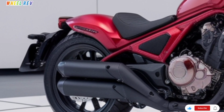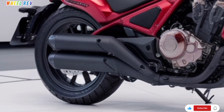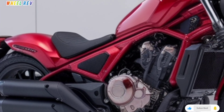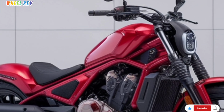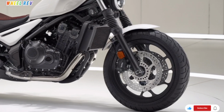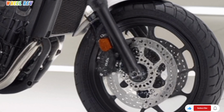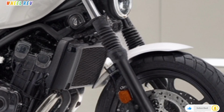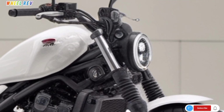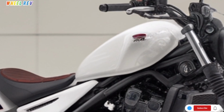The bars are positioned just right, slightly higher and rearward compared to older models, which gives a more natural reach. Your legs tuck in neatly thanks to the narrow tank and frame, and nothing feels intimidating. That's a huge win for beginners but also appreciated by experienced riders who don't want to wrestle with a heavy cruiser in city traffic. Turn the key, and the 471cc parallel twin engine hums to life.